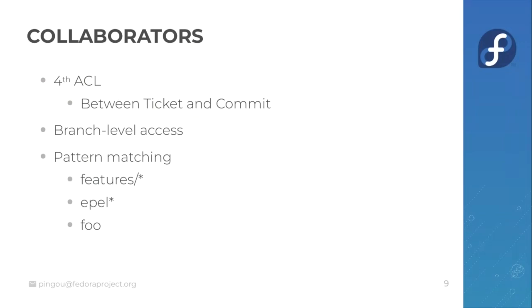So we have three ACLs so far. You had the main admin, you had admins. The main admin was just an admin like the others, except that he has his name on the front page. So we had three levels of ACLs: you had admins, you had commit, and you had tickets. Tickets, you would just be allowed to edit ticket metadata, assign tickets to people, tag them, and so on.